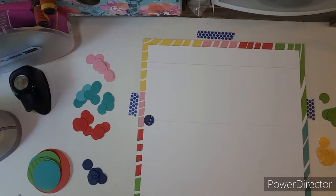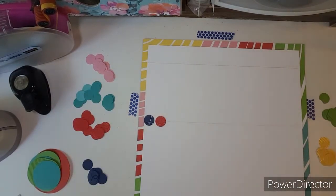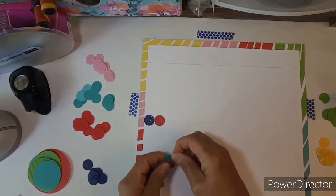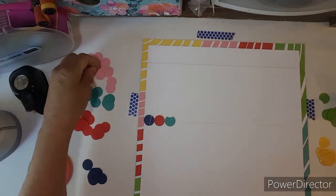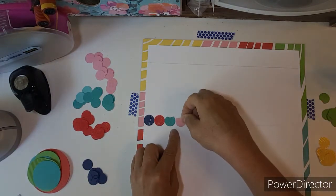And I love how this layout turned out. At first, I was like, what am I going to do? But I really like it. It's cute. It goes with the cake. And I love how I used my punches this time. And this Blue Skies collection.